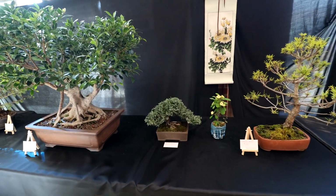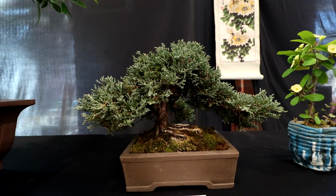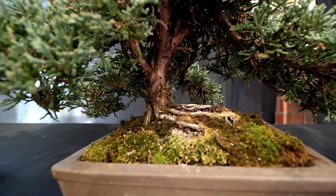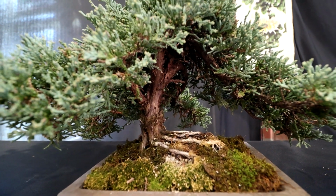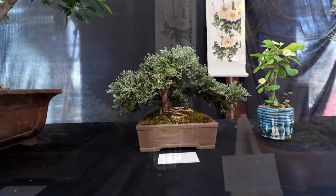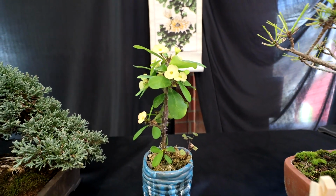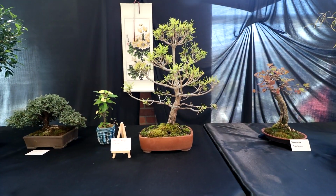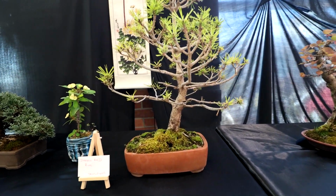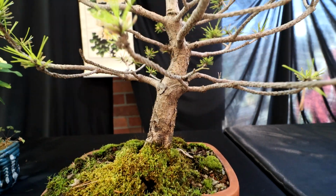And here is a blue shag juniper. Oh, this is a nice tree. It's a tiny tree, but really full of character. And really nice foliage on it. Here's a crown of thorns in bloom, yellow flowers. Here is a Japanese red pine, densiflora. Yeah, you don't see too many of these. There's the trunk of it.